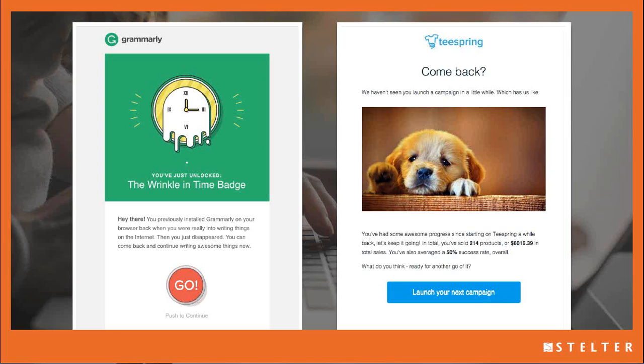This is a super simple and straightforward email. Love the image that they've created to drive home the passage of time with the melting clock, and that headline copy really complements the image and again tells me it's been a long time since I've been on the site. So long, in fact, that I've unlocked the Wrinkle in Time badge. This is a huge image. They've really put a lot of emphasis and attention on it, mostly above the fold, and on mobile it fills almost the entire screen. This is a tactic to drive home the message and hopefully re-engage the reader.